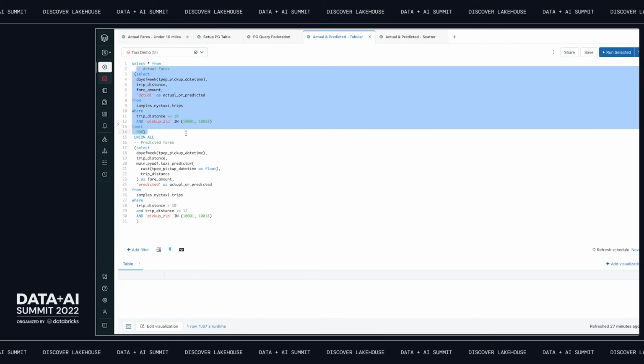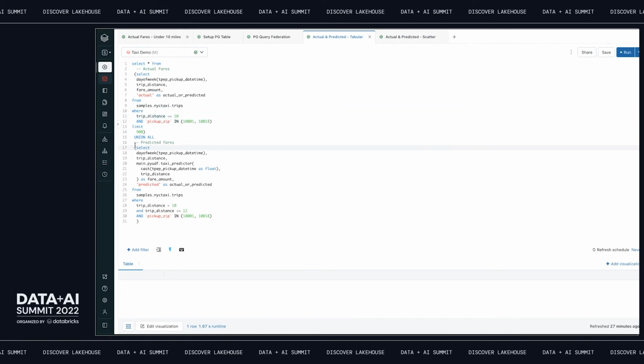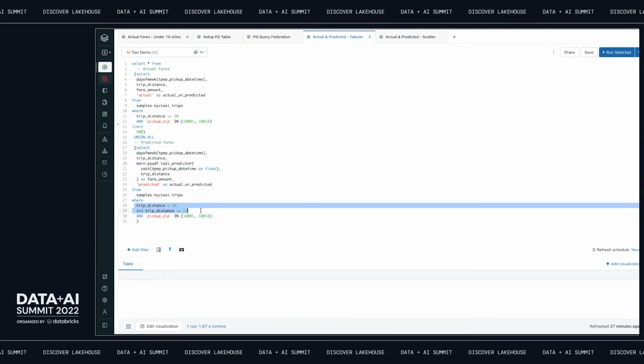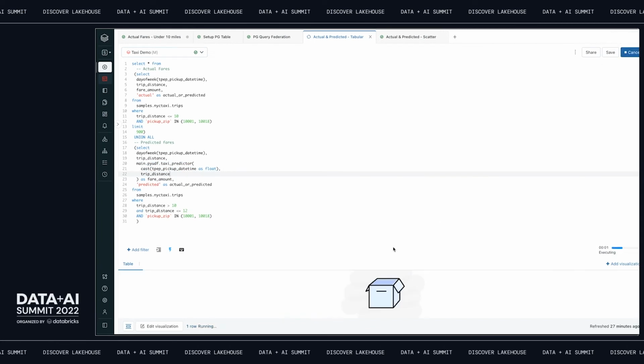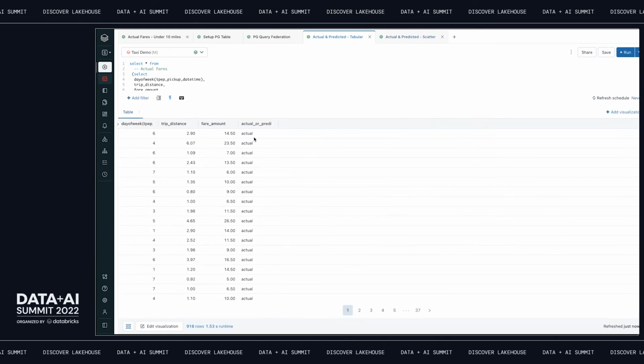So this first statement that I'm highlighting just shows the actual fares, same thing we just looked at, trips under 10 miles. But down here, you're going to see we're actually using it to predict fares for trips we don't have historical data for. So for trips 10 to 12 miles, I'm invoking that Python UDF. All it needs is the pickup date time as a float and the trip distance, and I'm going to go ahead and run that. I've also appended a column so we can quickly tell what's actual and predicted, and do a gut check that everything came out as we expected. So let's just take a quick peek. It looks like we have actual and predicted.